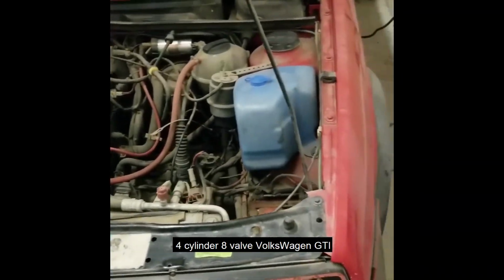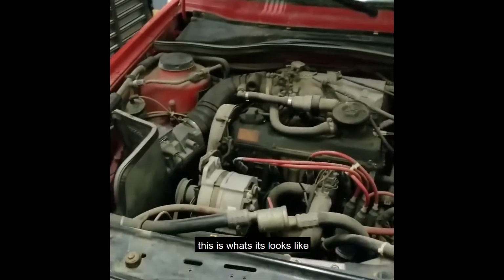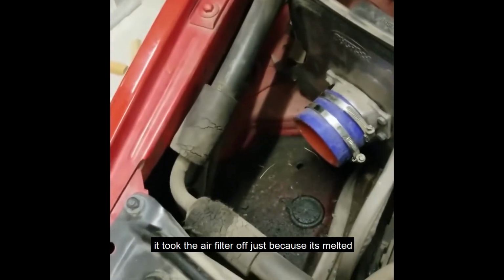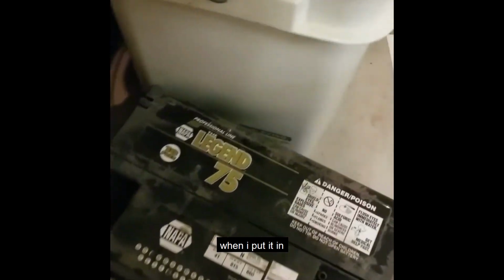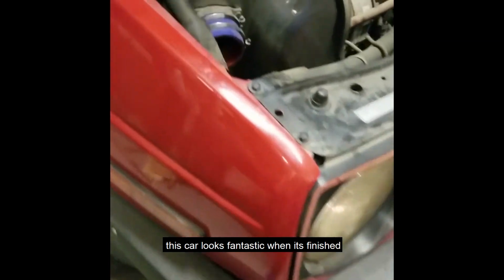4-cylinder 8-valve Volkswagen GTI. Just as I've opened the hood up, this is what it looks like. I just took the air filter off because it melted over the last 12 years, and took the battery out, which I was going to show you here. I don't remember when I put it in. So that's that. Lights are getting a little bit orange. This car's going to look fantastic when it's finished. There are the original seats and the original car.